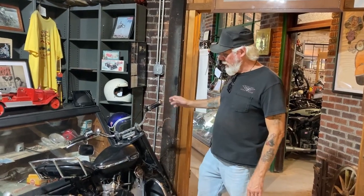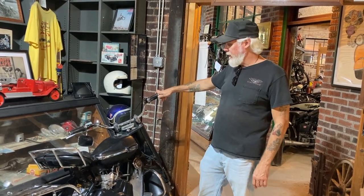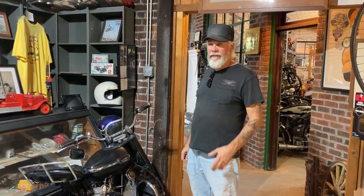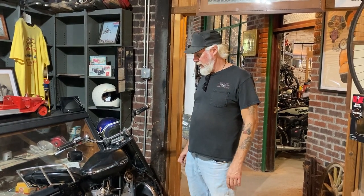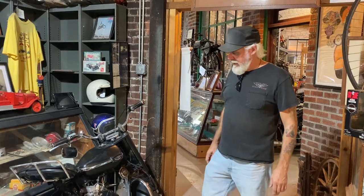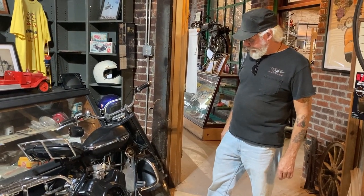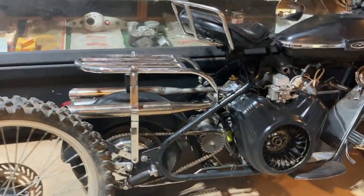Here's an old Cushman scooter. These were wildly popular in the 50s and early 60s, from what I understand. I don't know really that much about them. Matter of fact, I never heard of them before I moved to Oklahoma. And a friend of mine actually bought one. And he was telling me how much he enjoyed the Cushman scooter, because he had one when he was a teenager. So, pretty interesting to look at. I can't give you any tech specs because I don't know.